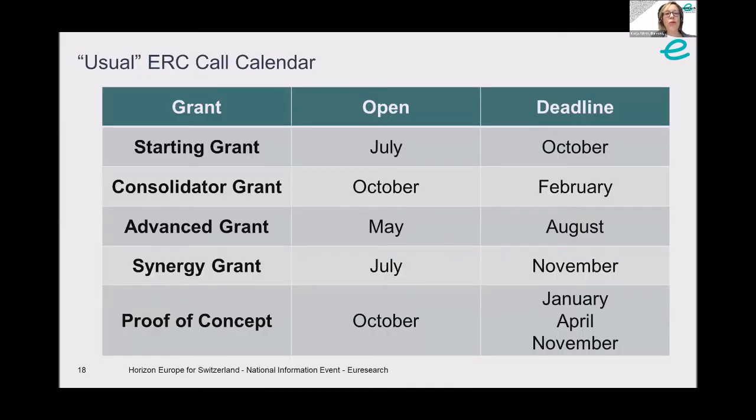This slide shows you the usual ERC call calendar. Why usual? Because 21 is not a usual year. First, because we have a new framework program, and this framework program even starts with a delay, as you have heard yesterday. So the ERC was not able to start its calls in summer or autumn before, as they normally do. So this is why I present you now the normal ERC calendar that you can expect from 23 on.